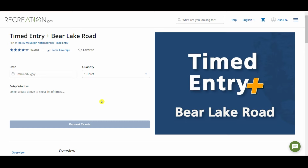The clock is about to turn to 8 o'clock Mountain Time. And so these are going to become available really soon, but come in here before, make sure you're logged in, make sure you're either at the right timed entry plus or timed entry, whatever you need to get, and be ready to click on the date that you need and the time you need as quickly as possible. So I'm going to do this real quick, and you'll see how fast I try to be. I'm even going a little bit slower for the sake of this video. But as soon as that clock turns 8, you really want to be there to request these tickets.